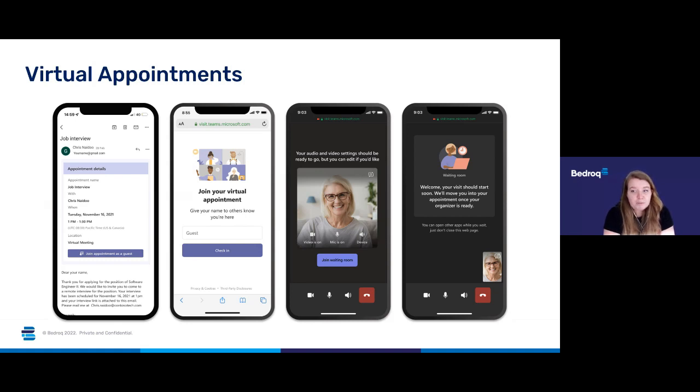Here, the virtual appointment meeting type is being used as a platform to conduct a job interview. So you can see everything, all the information you need to join that interview is there on the left-hand side. As soon as you join, you are allocated a waiting room space, and as soon as the meeting organizer attends, they'll be able to let you in and start that appointment. So again, this is coming really soon. Keep an eye out for it.